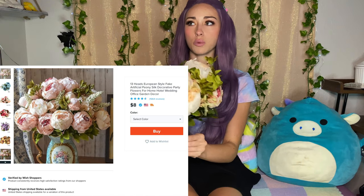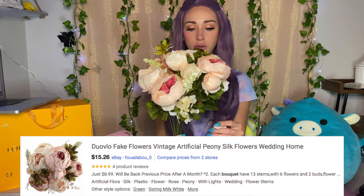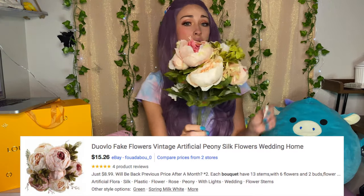Now I believe this was like 13, so it's like $8 plus $5 shipping for this, so it's about $13 for this little bouquet of flowers. If you can't find vintage flowers near you though, I think this save is definitely worth it. But as you can see, stuff keeps falling off.